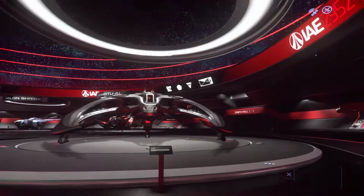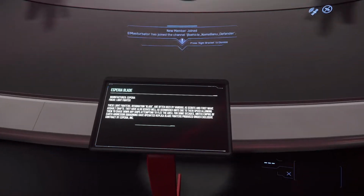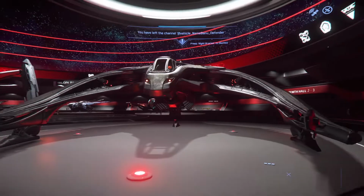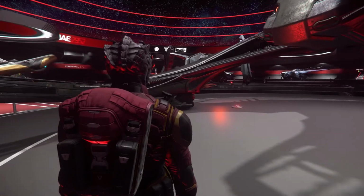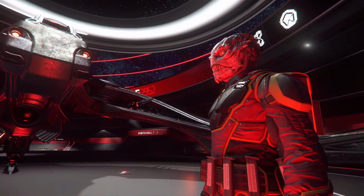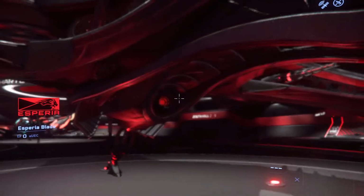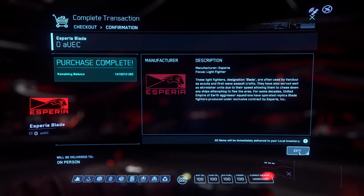This is a Vandul Blade. And these were actually converted captured Vandul ships that were converted by a company for human use. So here I am with my Vandul helmet. I actually really like the Blade, as it's another light fighter that can hold its own.